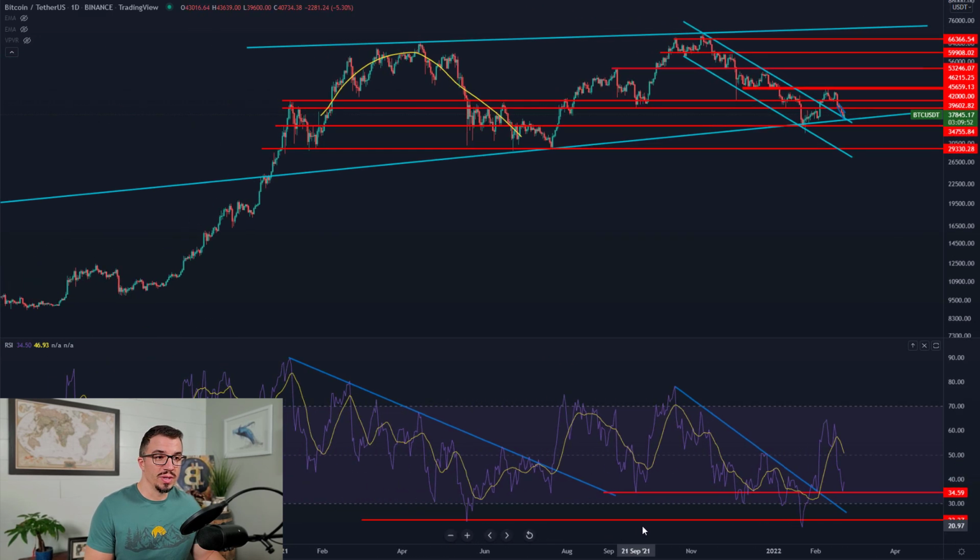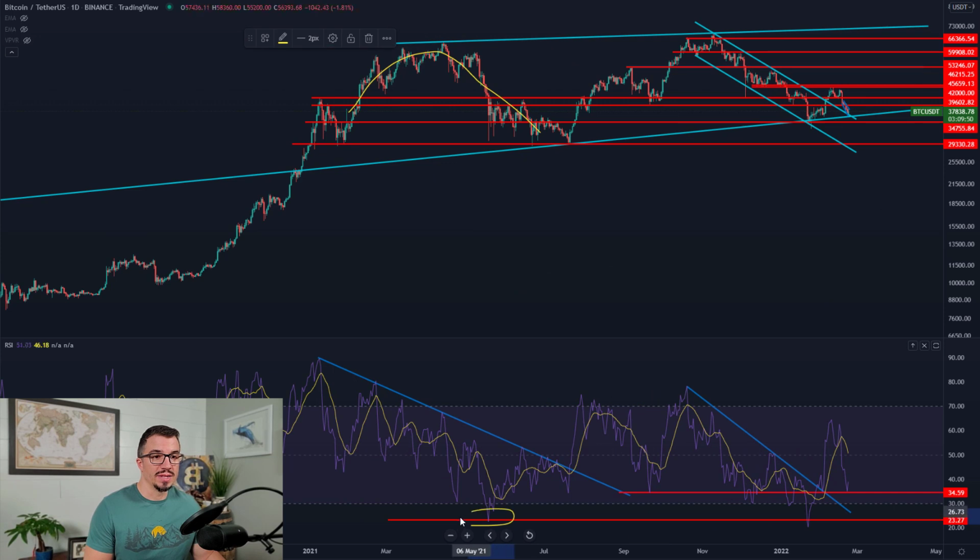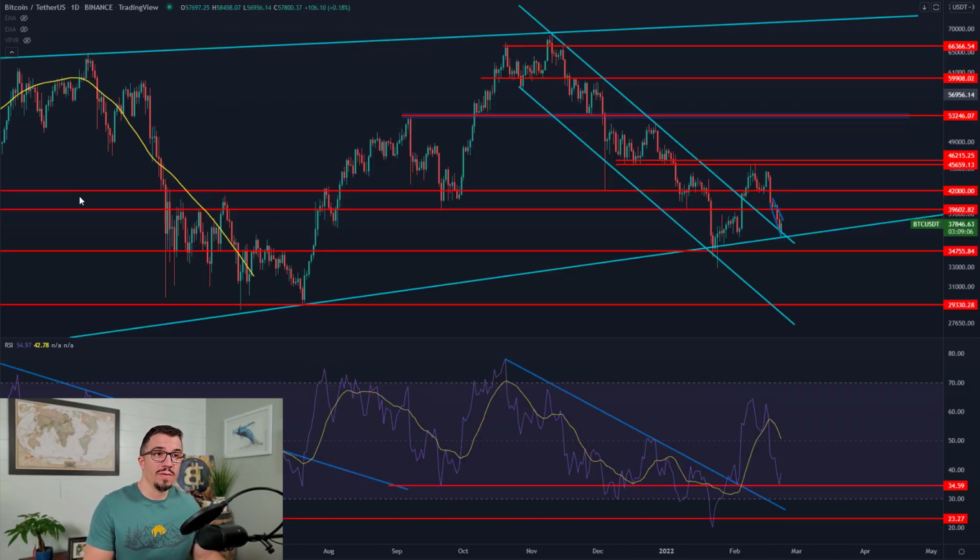And furthermore too, the RSI back here at these lows between May and July is also very close to this low that we saw down here at $33,000. So it's like I said today on Twitter, the fundamentals don't look great, but the technicals are there. So if buyers decide that now is the time to push price higher, personally, I think that all the technicals are there for it to happen.